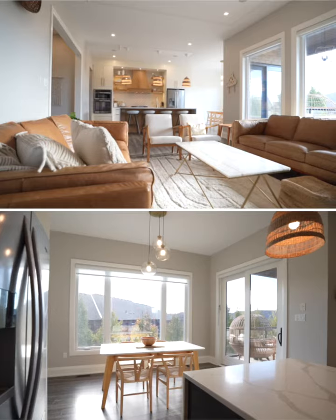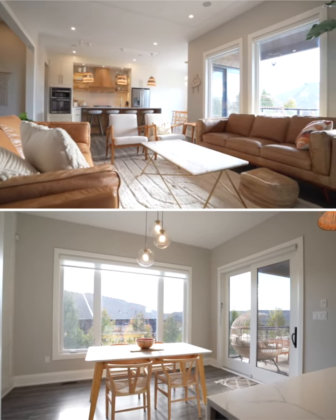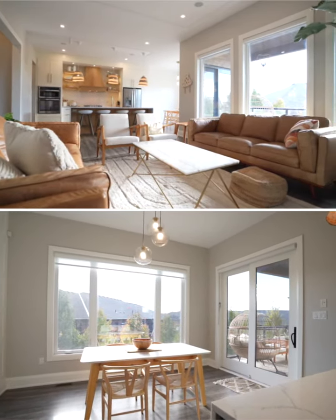One of my favorite things about this level is the back of the house is almost completely windows. All the windows are almost floor to ceiling. It lets in so much amazing light. And another great little feature about this home is the wired speakers throughout almost the entire home. It really, really makes you feel like this house was built for entertaining.